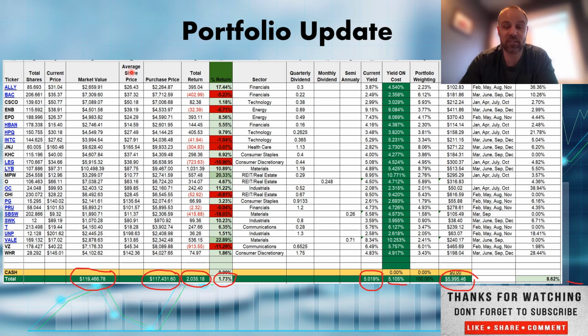Average share price, that's my average cost, right? Like I said, whenever they're in the red, a lot of these are in the red here. You can see which ones are in the green, which ones are in the red. Purchase price is the total shares times my average cost. That will give you the purchase price. That's how much I've paid for the shares. If they're up, market value should be higher. If they're down, market value will be less.